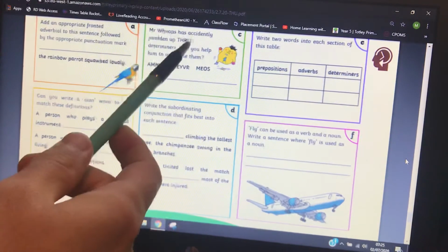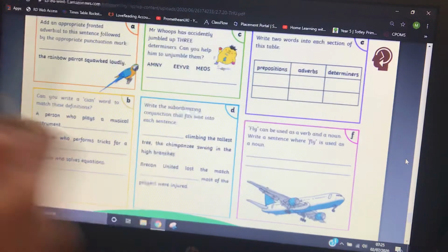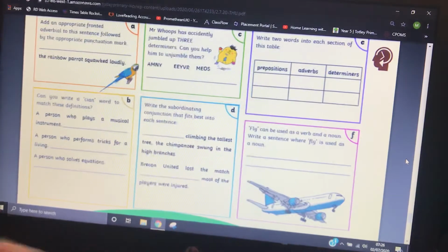This guy, Mr. Whoops, he's jumbled up 3 determiners. Many, every, and some. Write the subordinating conjunctions that best fit into each one. So, thinking about a white bus. Bracken United lost the match because most of the players were injured, because there's a subordinate conjunction. Whilst climbing the tallest tree, the chimpanzee swung in the high branches. Whilst is a subordinate conjunction.